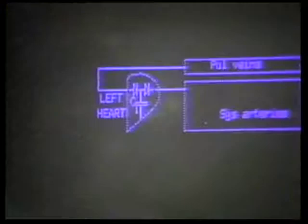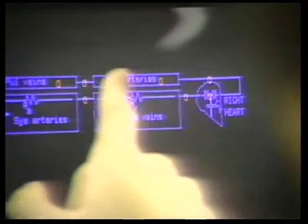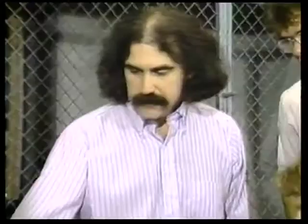This is the right heart, this is the body, and this top part right up here are the lungs. To take a sequence of values.